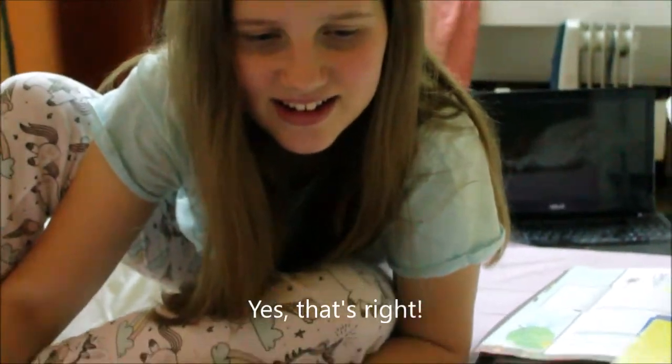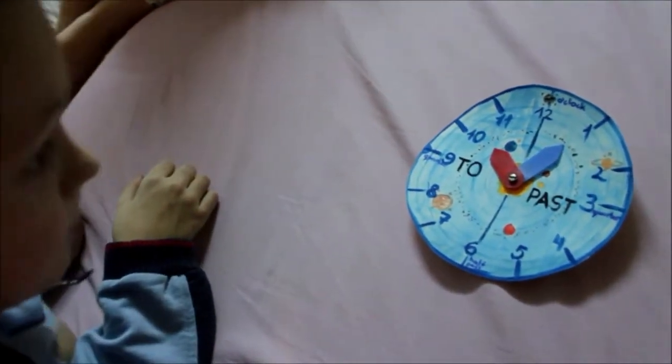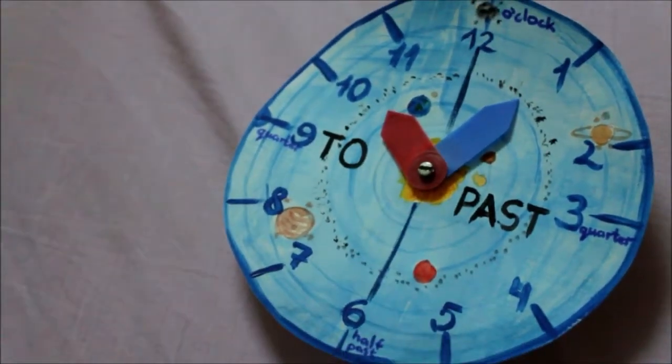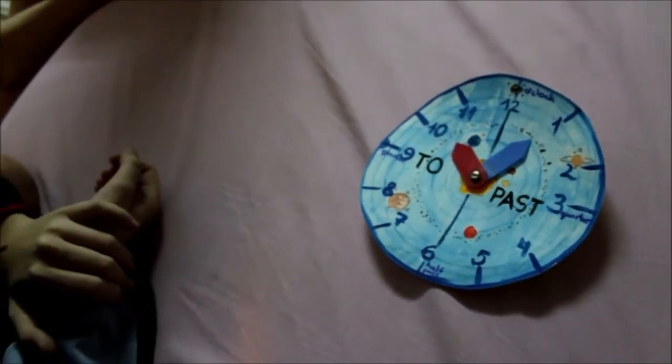Да, правильно. What time is it now, Lev? 5:10.